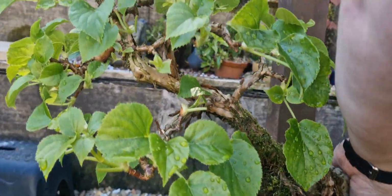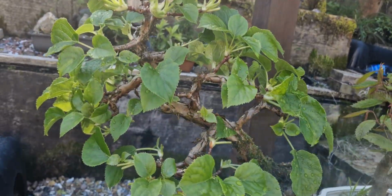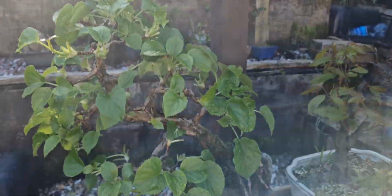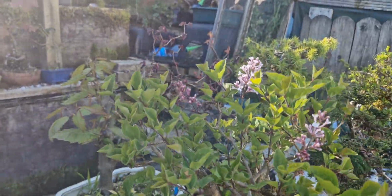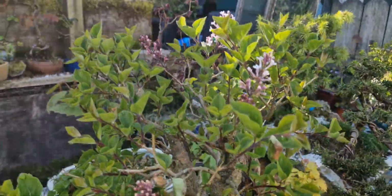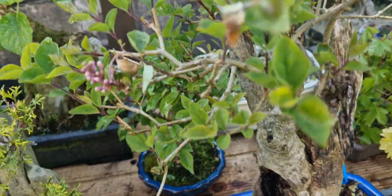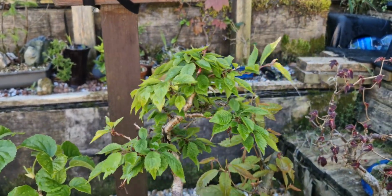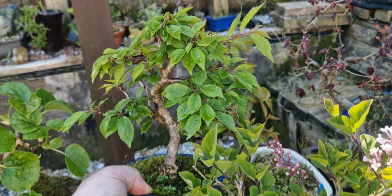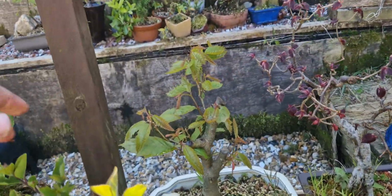This is our hydrangea, yeah, climbing hydrangea. Just did a video on that recently. This is the lilac flowering. You can see that's looking well. That's the one with a big trunk on it. These are the little blossom, cherry blossoms, or whatever they call them.